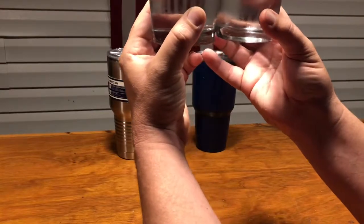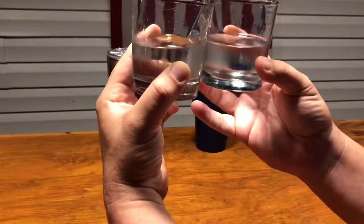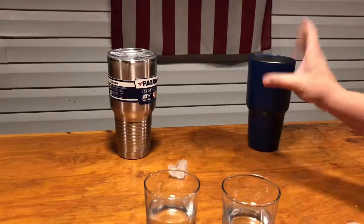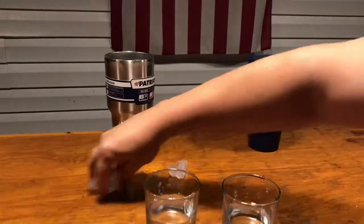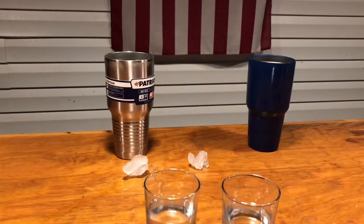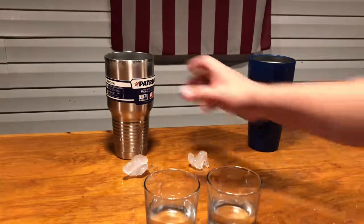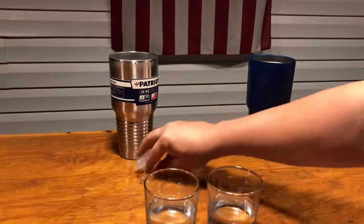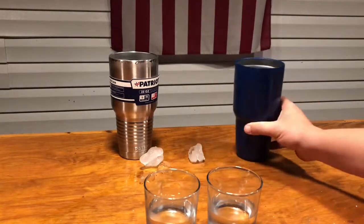Yeah, that's my air conditioner kicking in. Yeah, pretty much exactly the same. Slightly larger piece of ice coming out of the Patriot there, but it's pretty much been the same amount of water each time. So maybe it had some bigger chunks in it. I mean, it's pretty much even, although that is a little bit more ice than the other one. Whatever, they still did pretty much as good.